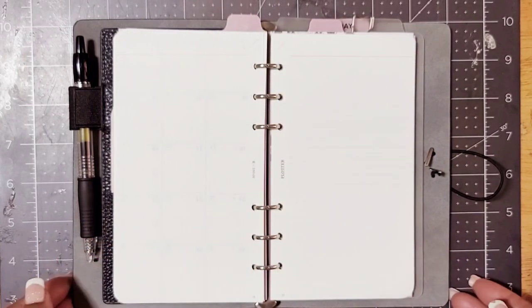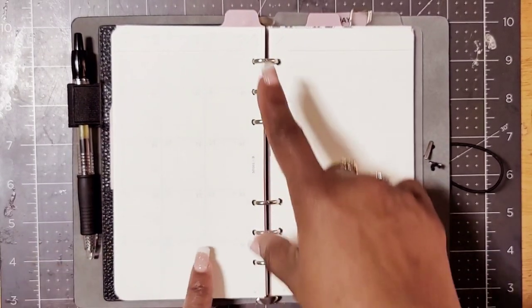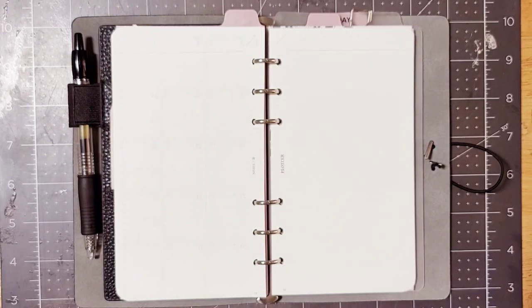And then they give you some of their grid paper. You get samples. And again, each page is numbered.